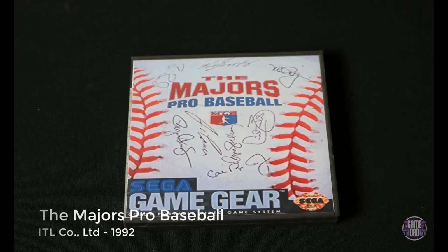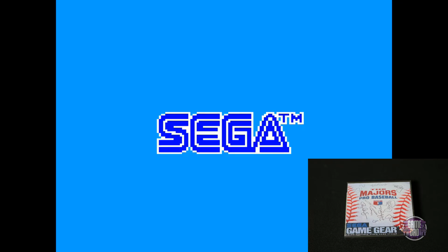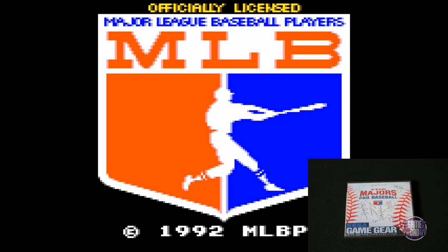Now here we have The Majors Pro Baseball, released by ITL Company Ltd. in 1992. I don't know if they released a lot of stuff, but that is a mouthful of a name, and I couldn't get this game to go past that initial menu screen. That was about it. So I'm showing it to you twice.